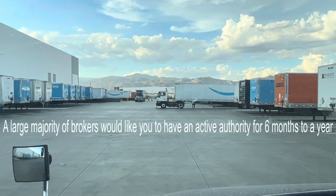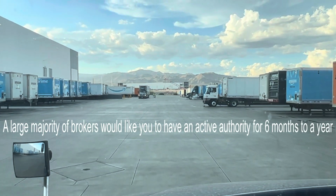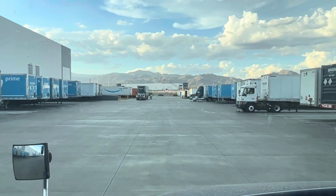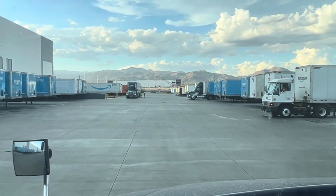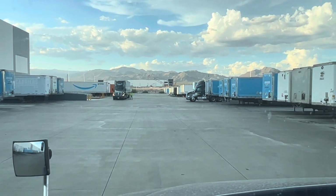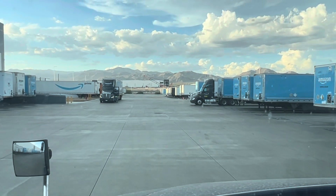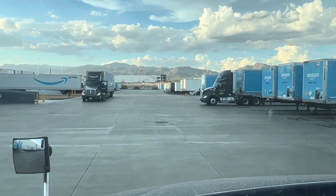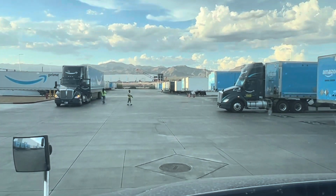I wanted to make a short little video explaining the load board. Now, the Amazon Relay app has the Amazon load board, and they have Amazon contracts.